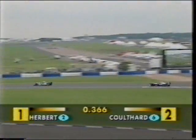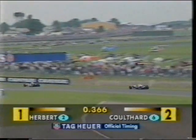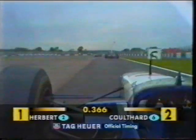Damon almost home, but it means that his World Championship gap to Michael Schumacher has been unchanged. It remains at 11 points, and the Williams team's hopes are now in the capable 24-year-old hands of Scotsman David Coulthard, chasing Johnny Herbert, who will know that it's down to him to get 10 World Championship points for Benetton. Johnny scything his way through the traffic, and Coulthard right in his wheel tracks.